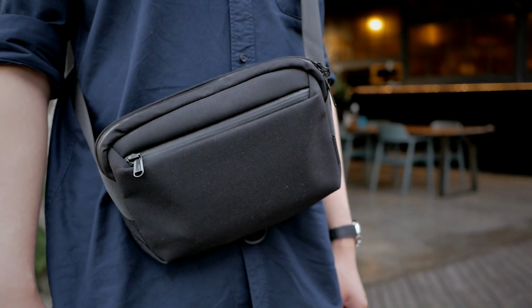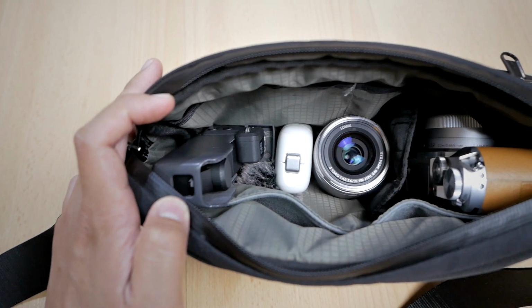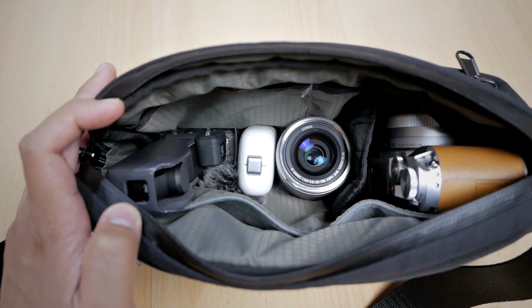Next, I also brought this sling bag with me. This is the Alpaca Gear Go Sling Mini, and this is just perfect for carrying all of my stuff, all of my camera and lenses, all of the other video cameras. They go inside the Alpaca Go Sling Mini right here.